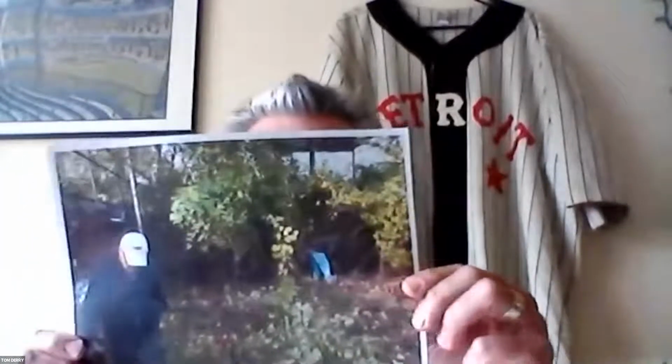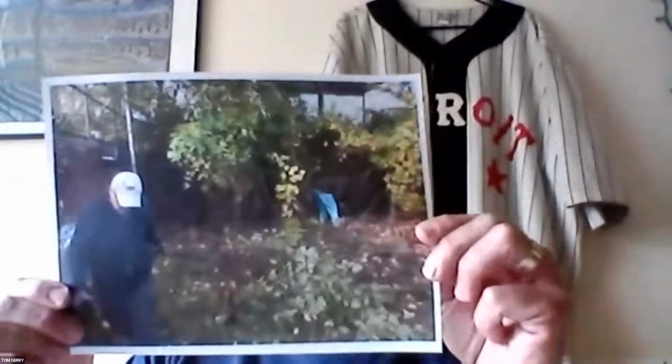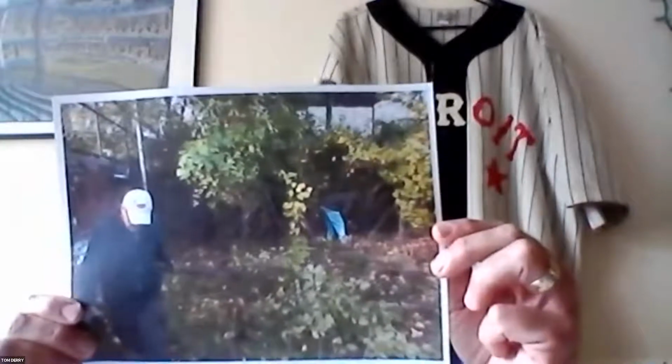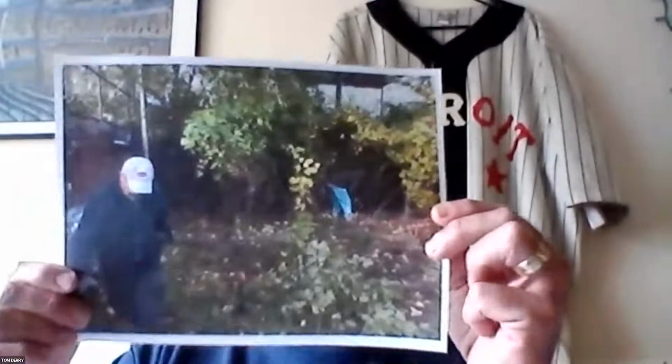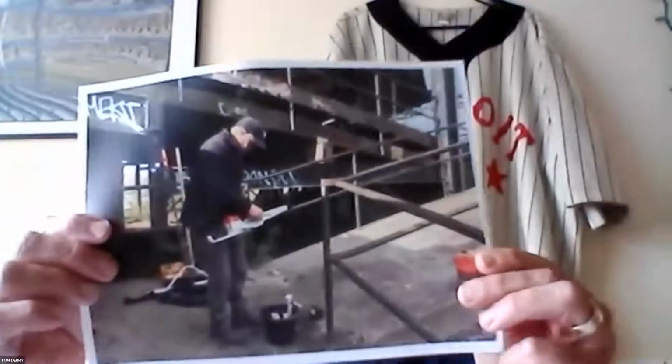Now, like I was saying before, when we started out, it was kind of rough in there. This is a picture I took behind home plate. This is the area in front of the grandstand, after we cut down several trees just to be able to get in there and take a photo. So it was really overgrown and in bad shape. We brought some chainsaws in there.